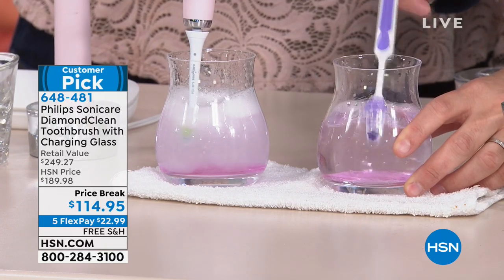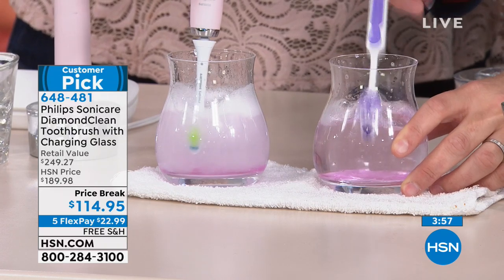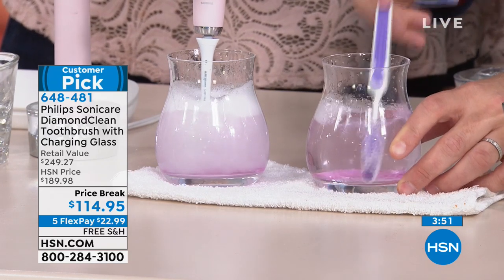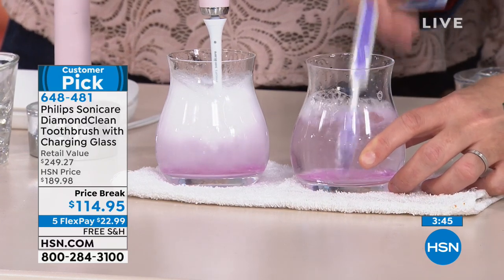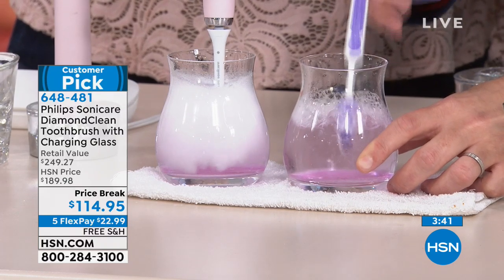You'll notice that Adam's moving the toothbrush. I'm not moving the toothbrush. All I'm doing is actually placing it in there. So imagine this being up and along your gum line. It's cleaning where the toothbrush isn't going. If Adam continued to do that over and over and over for 2 minutes straight, what I do in 2 minutes' worth of time, it would take Adam 1 month to be able to get the same results.